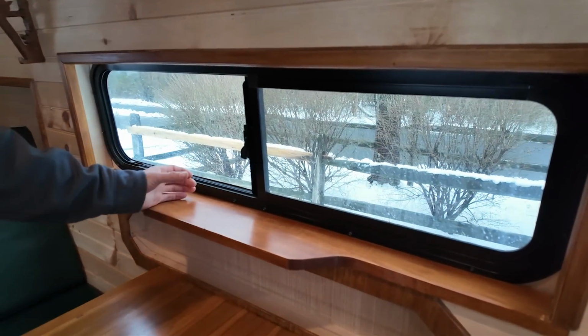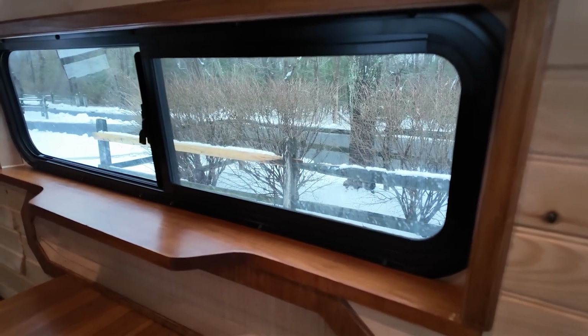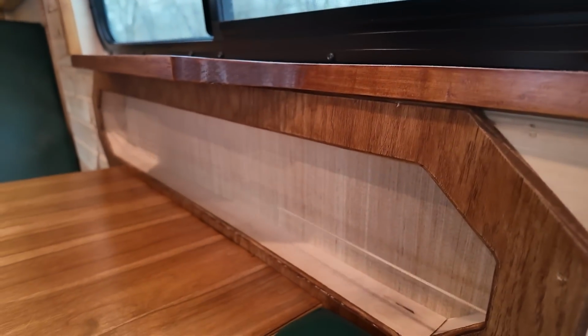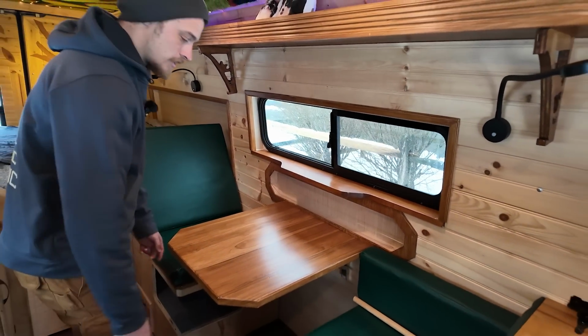For the windows, it's an open sill. It kind of works better. There's enough room for a coffee mug and that kind of stuff. We didn't want to put a lip here, leave it a little more open, and then just some extra storage, some knickknacks or books or something might end up there, depending on what they want to do.